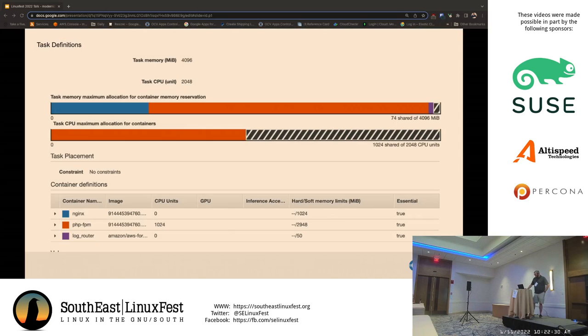In regards to how that looks from a task definition, pods work the same way in Kubernetes. You can kind of define, I want my Nginx instance, my PHP container there. We use LogRouter to get our logs over to Datadog. But really all that's doing is, hey, I'm going to take my memory and divide it up this way. CPU, in this case, we have a lot of unallocated CPU that's allowed to go wherever it needs to.